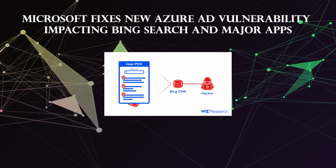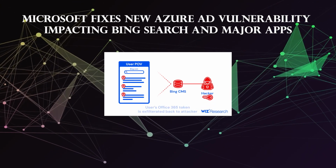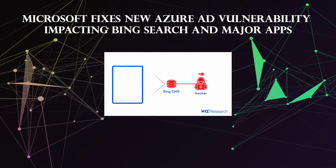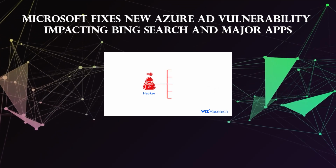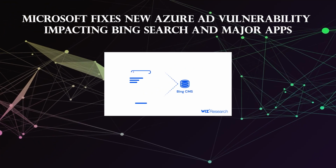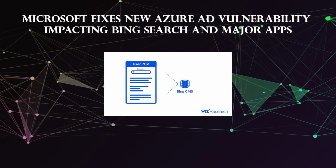Other Microsoft-owned apps that were found susceptible to the misconfiguration issue include Mac News, Contact Center, PolyCheck, Power Automate Blog, and Cosmos. Microsoft has found no evidence that the misconfigurations were exploited in the wild.